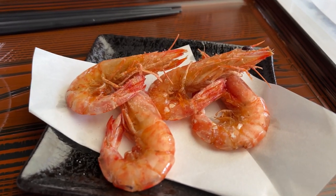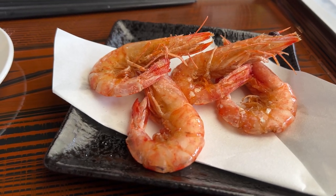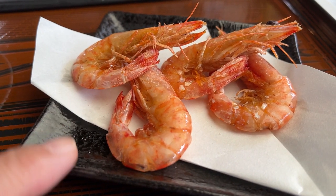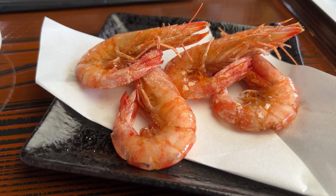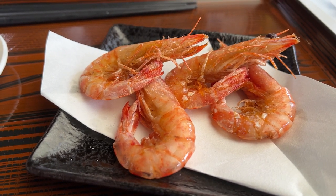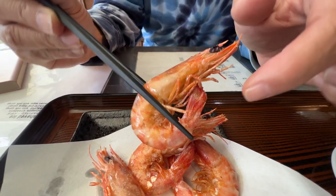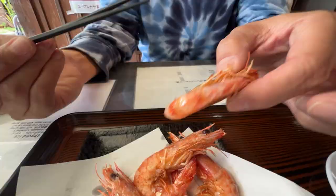So this is the plate of fried shrimp. So these are deep fried, but there's no batter or anything. So you just eat it as is, and I think it's sprinkled with some salt. Let's try. Just gotta be careful not to poke my mouth with that. Maybe I'll just eat from this side. Pretty tasty.